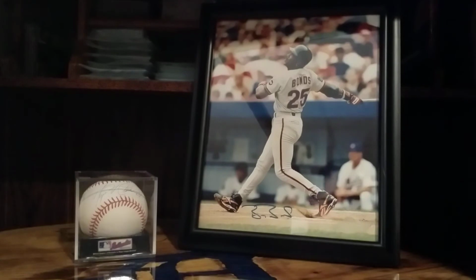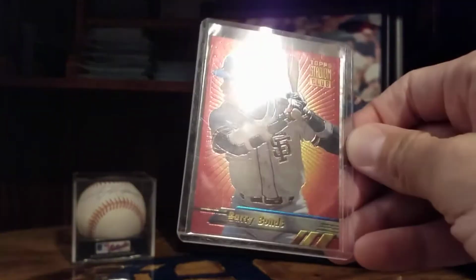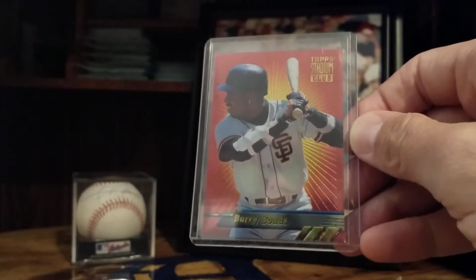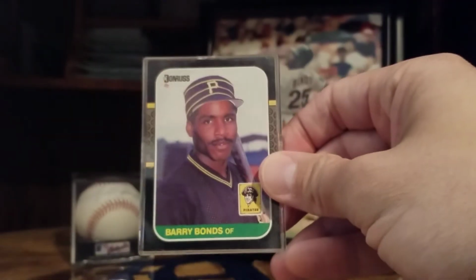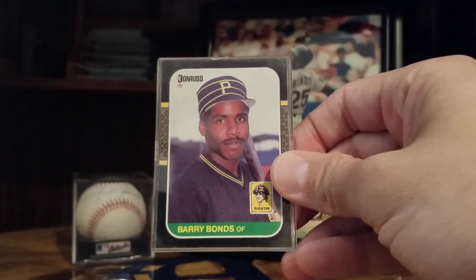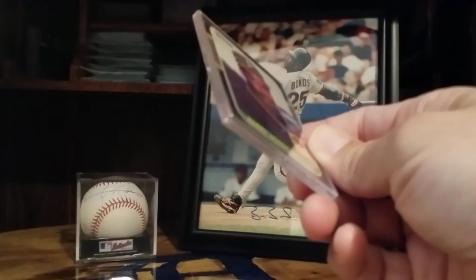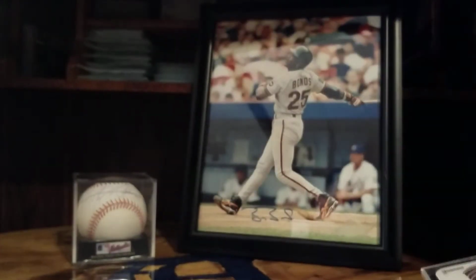And a Topps Stadium Club card. I forget the name of these. This is some sort of an insert, and I can't remember the name of them right now. But some of these 90s inserts, 90s cards were just great looking cards. Our Bonds 87 Donruss. That's been in a holder for a long time, ever since I bought it, in the old snap tights. Never taken it out.